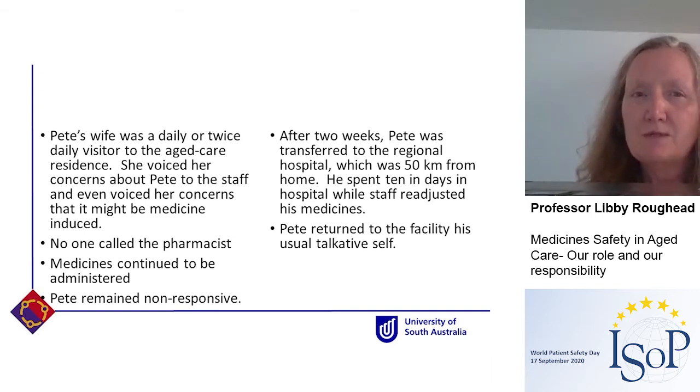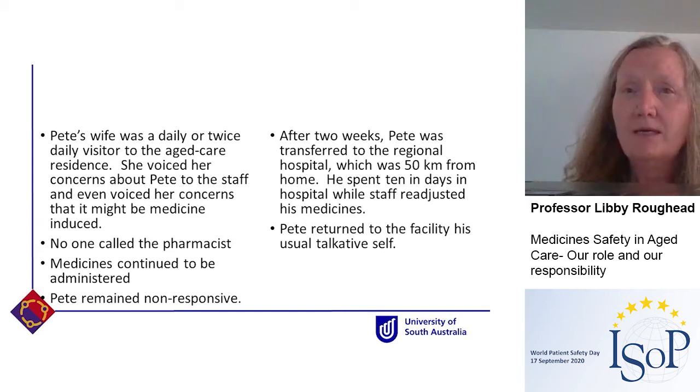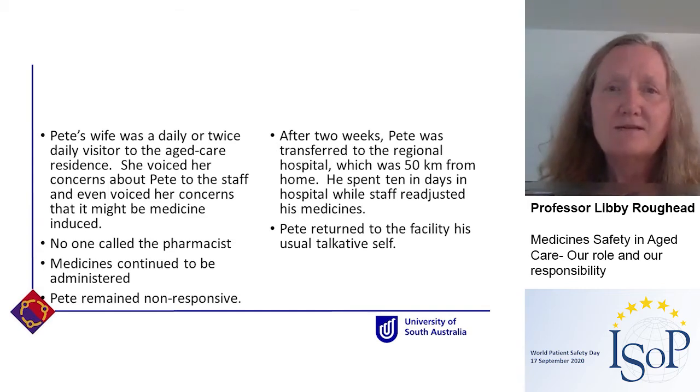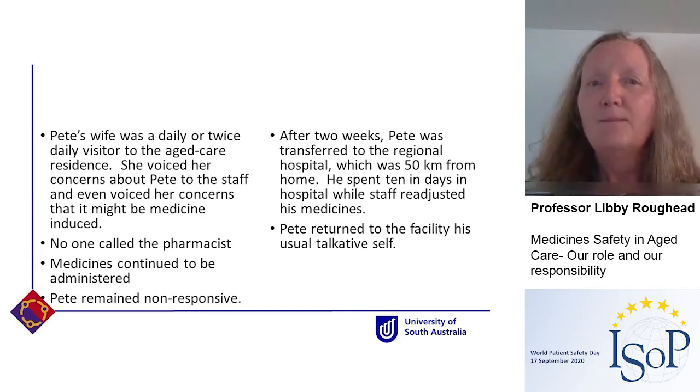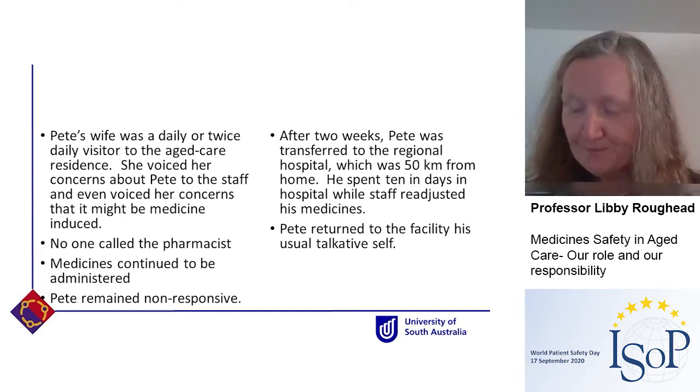Pete remained non-responsive. Two weeks later, Pete was admitted to the local hospital, which was 50 kilometres away. He spent 10 days in that hospital and the staff adjusted his medicines. Pete then returned to the facility, his usual talkative self.